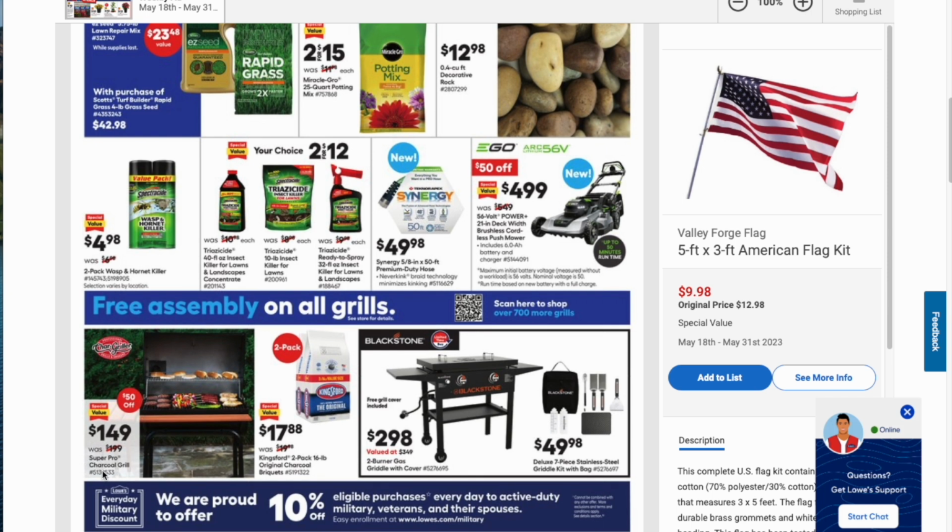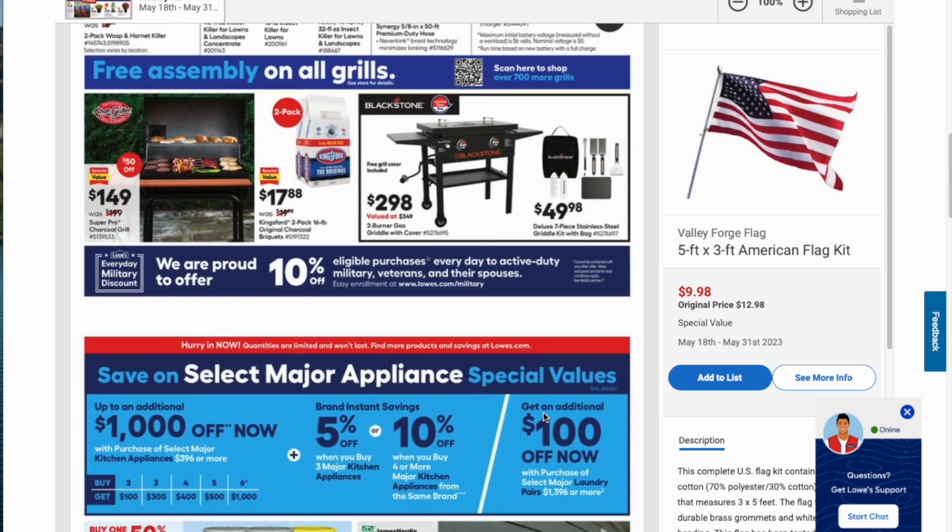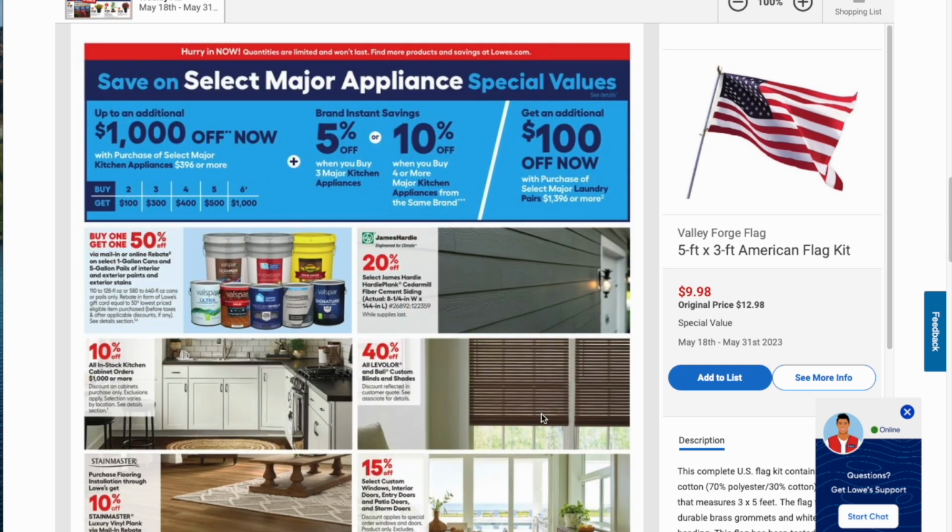You got a Super Pro charcoal grill, $149. Got a 2-burner gas griddle with a cover, $2.98. You got an accessory kit, 7-piece stainless, $49.98. Let's see if we got any tools. That's what we're looking for.